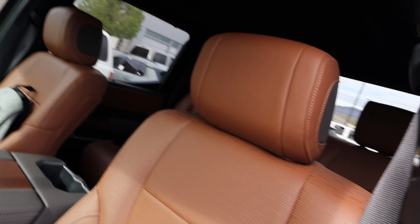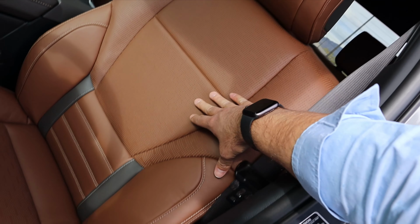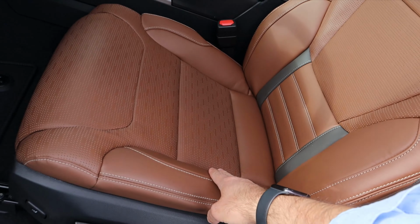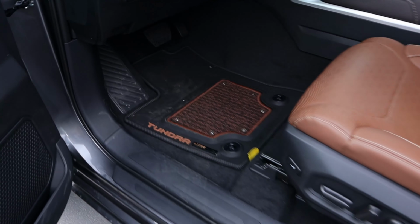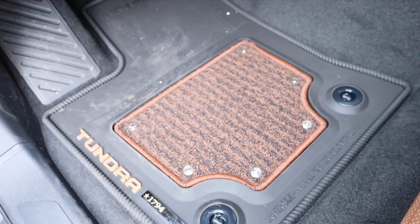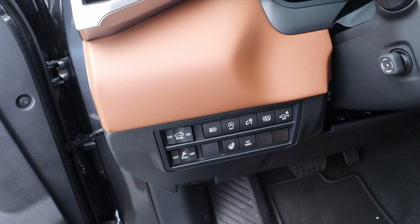And then here are the front seats, so you can see again with the leather headrest, and then notice perforated pretty much all over the seat. You can see the bolstering right there. Power adjustments on the side. I definitely love the aesthetic there. And then you can see the pedals down below. Another 1794 floor mat. And then we've got the cargo light right there.